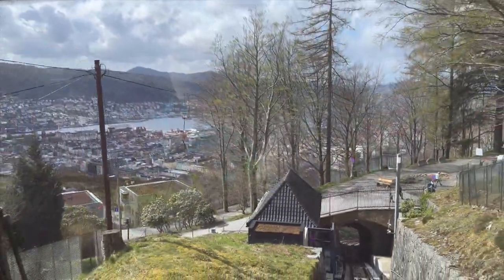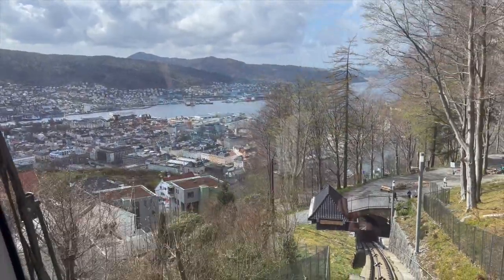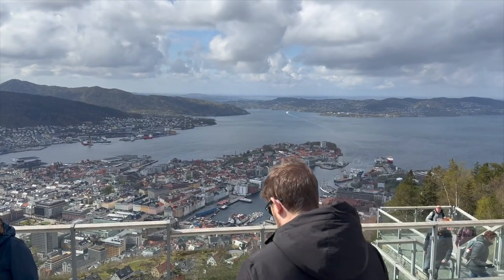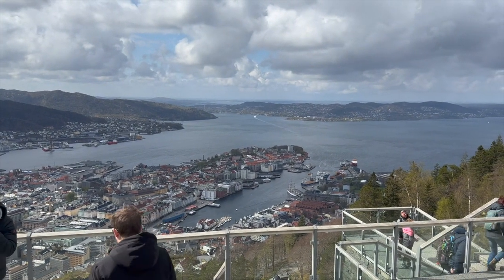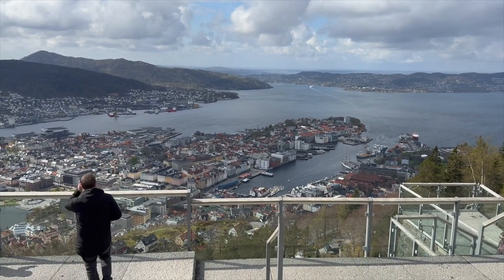It's such a lovely day as well. We were very lucky with the weather because it rains around 200 days of the year, so do always bring an umbrella or a raincoat when you're coming to Bergen or to Norway. But we were very lucky. We had blue skies and the whole view of the city, which was stunning.